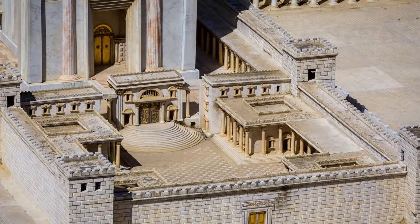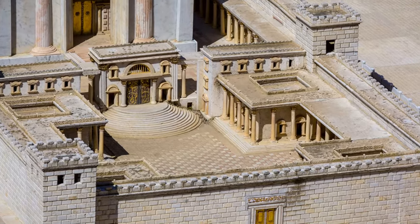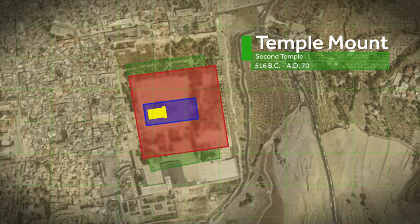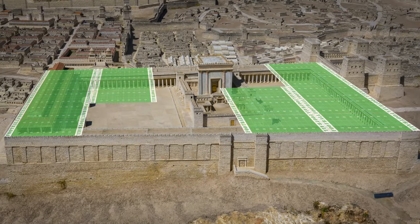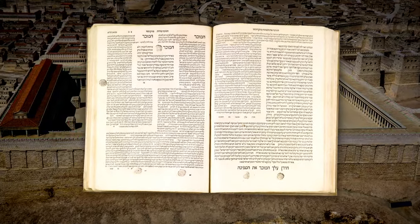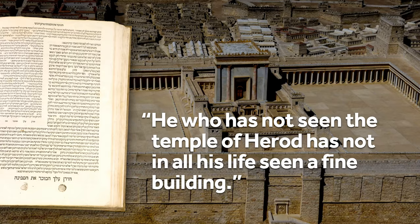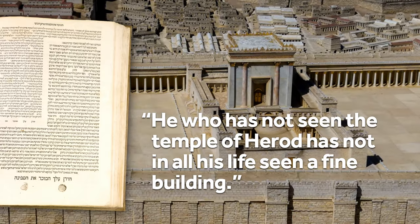It was this second temple whose structure Herod expanded with open walkways, porches, courtyards, and other additions. He then encircled it with a great retaining wall that expanded the overall footprint to the size of 26 football fields in area. In the Babylonian Talmud, a collection of Jewish oral laws and commentary, it is stated, "He who has not seen the temple of Herod has not in all his life seen a fine building."